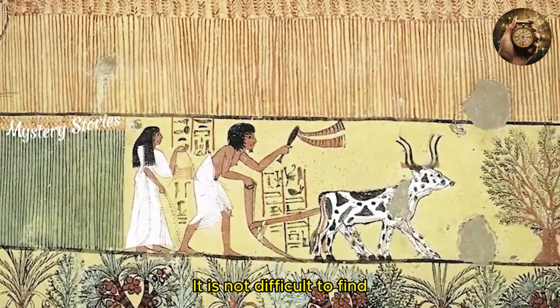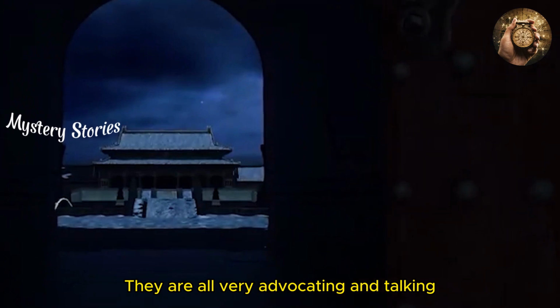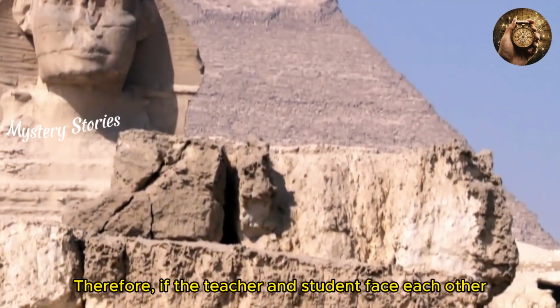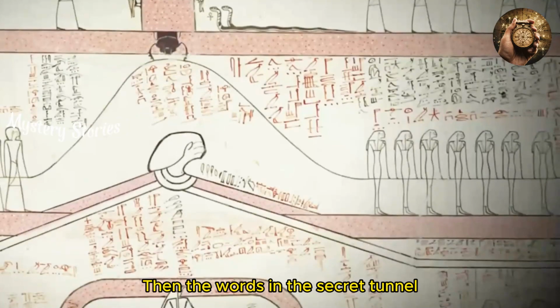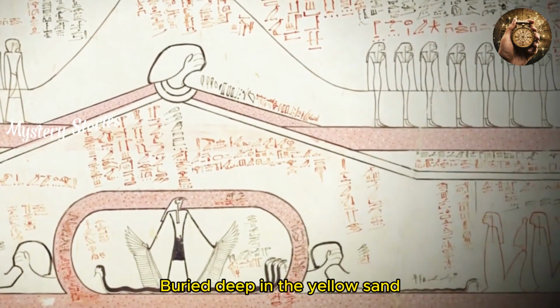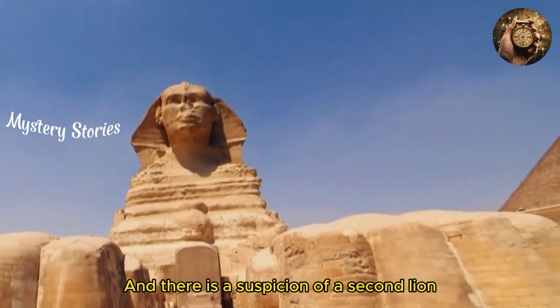It is not difficult to find that this civilization and our Chinese civilization both greatly advocate the idea of things being in pairs. Therefore, if the Sphinx really faces each other, originating from the ancient Egyptians, then the one in the secret tunnel, a lion, maybe hasn't been discovered by us humans yet, buried deep in the yellow sand, and there is a suspicion of a second lion.